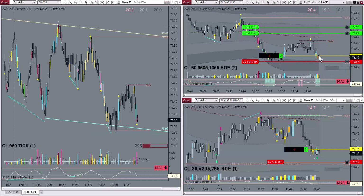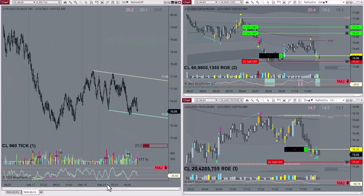So as far as demand, it looks good, but it's not looking good as far as the wave structure. This looks like it wants to go to a new low, but I'm giving it one shot here. 76.01. I'm going to put my stop just below, right at that low. I want to let it hit this trend line if it does.